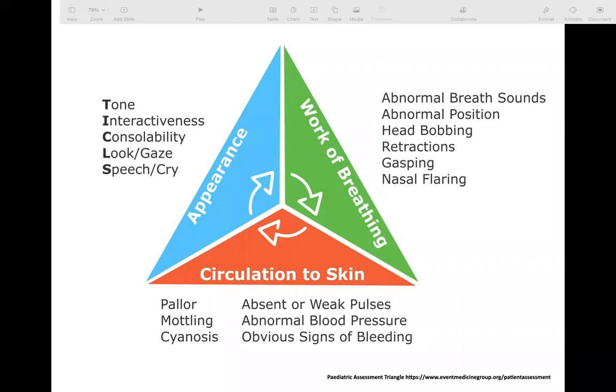So we look at the circulation, and the skin is a good sign for giving us a clue about circulation. So we look for pallor, is the skin mottled, are they blue, are they cyanosed? But also then we see, is there a present pulse? And we have a look at further vital signs if we have access to them, even better than the blood pressure, because it's always available, is capillary refill. So part of every single triage is to do a capillary refill, and then obviously look for signs of breathing problems. If there's problems with any of these areas, you need to move faster.